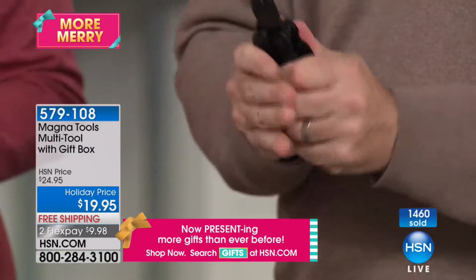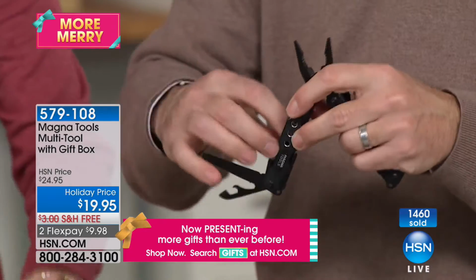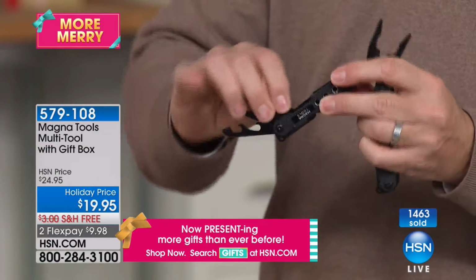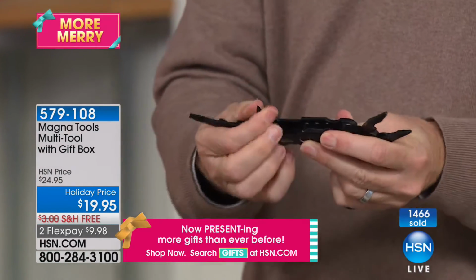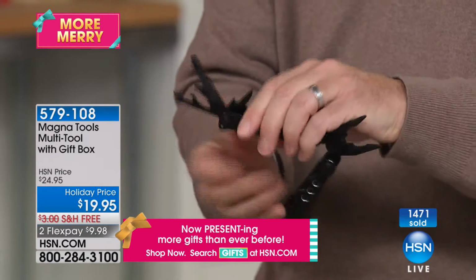And I'll show you this one again when I open up all those tools on this one, because you see the black and it is really neat looking. So if you're looking for, let me get all of those out. Look at that. All those different tools right there, all of them in the black. See, now these have all locked in. That's how cool that is.